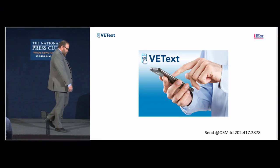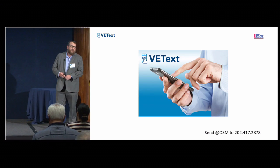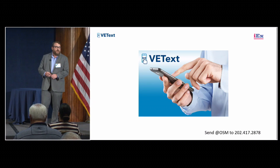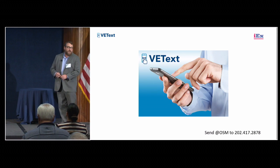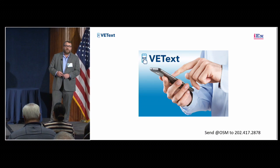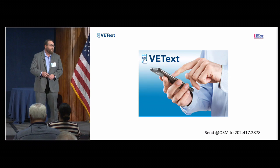So, open slot management is the latest innovation brought to you by the VetText team. It harnesses the power of a text message, and with that power, we're transforming the way VA schedules. Now, like VetText, open slot management is already deployed nationwide, but even though it's deployed nationwide, we still need your help.